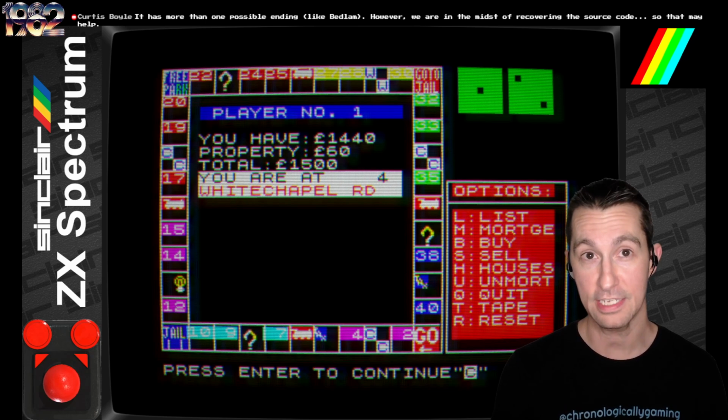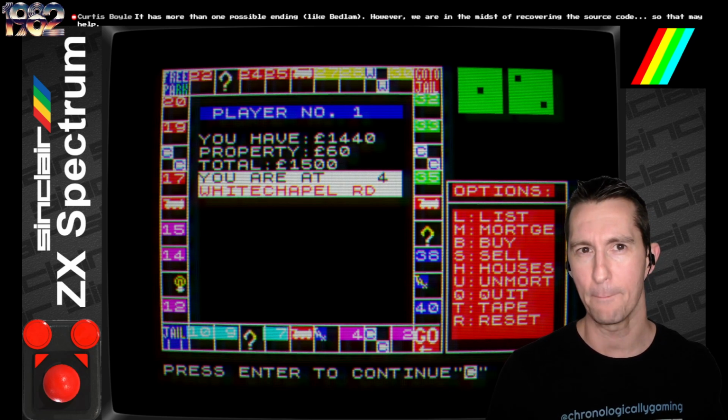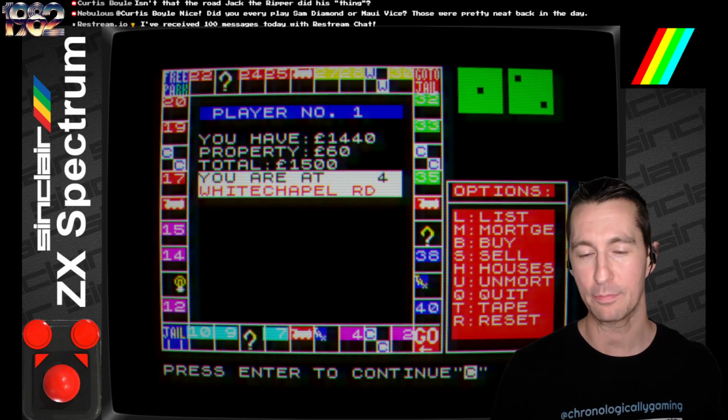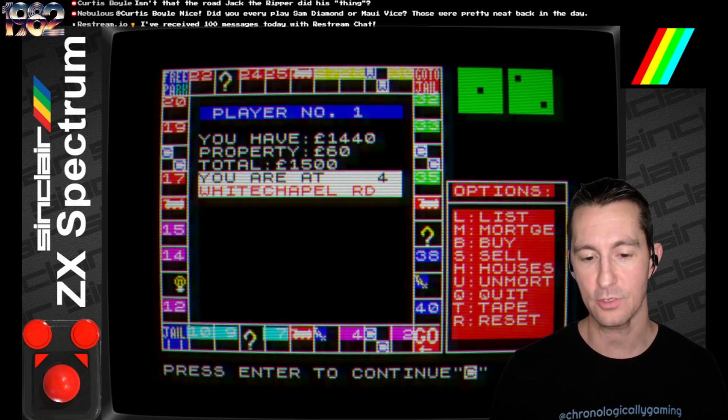But it's Monopoly. This is the 5th time here on Chronologically Gaming we've seen video game Monopoly. Microopoly on the TRS-80 Color Computer. LA Land Monopoly. Monty Plays Monopoly on the Apple II. And that is the best version of Monopoly on any home computer right now. Monty Plays Monopoly is the way to go. This one's still pretty quaint.